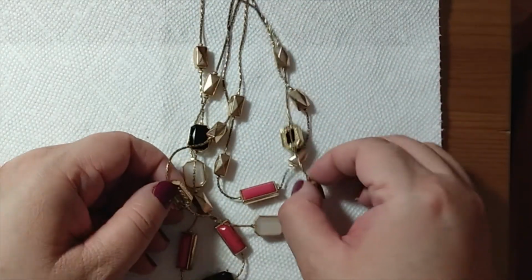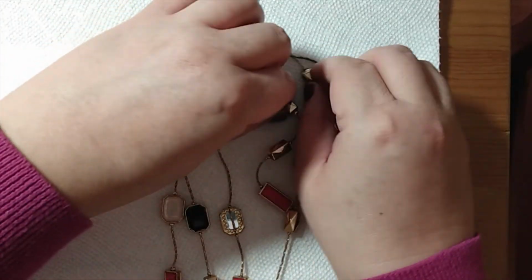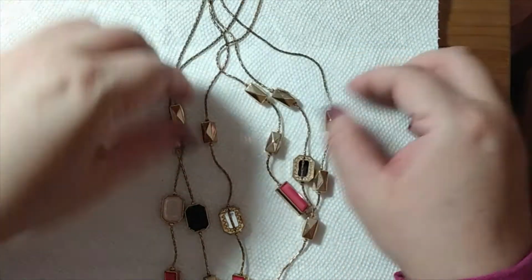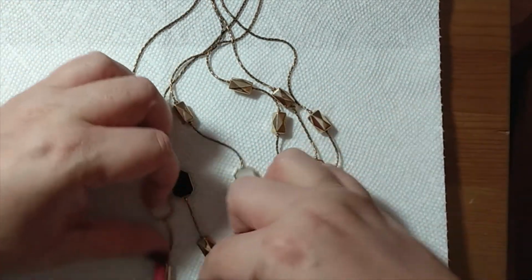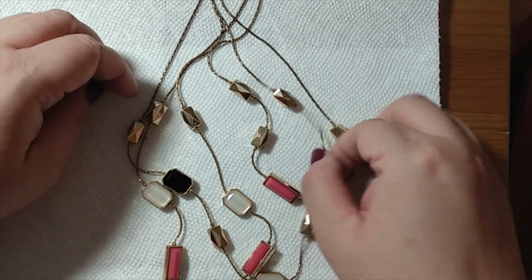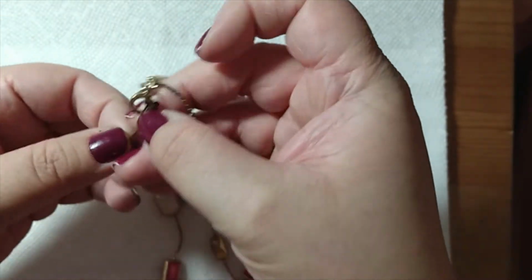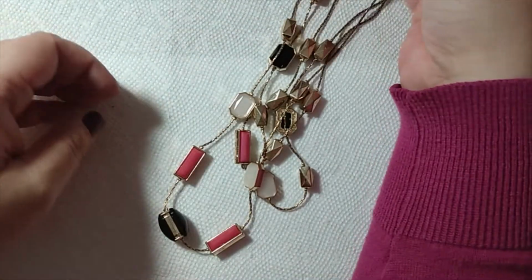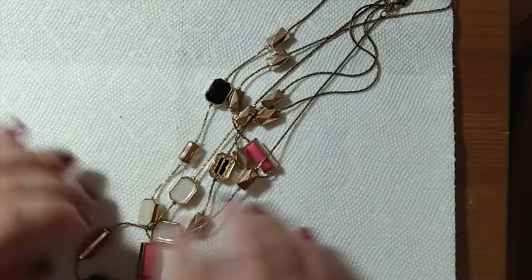And let's see. Oops, it's backwards. Okay, I thought it was a missing stone at first. I'm just going to flip through and see if everything's intact. It looks like it is. And this is New York & Company. I'm going to clean this up and see how that goes. If it cleans up nicely, we'll put it on eBay.